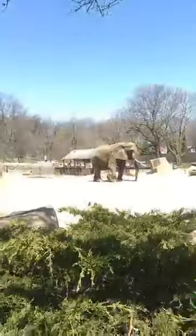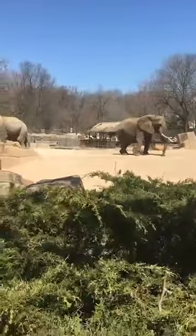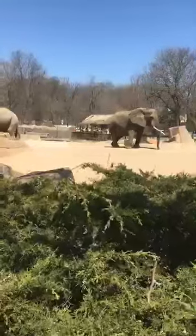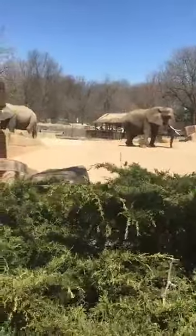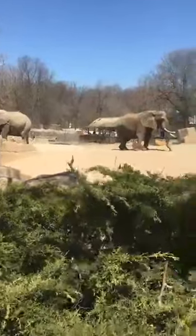So now we're at the elephants. Let's turn the camera so y'all can see the elephants. These are the African elephants. They have the big ears, not the Asian elephants. So, catch the baby nap. Yeah, isn't the baby one so cute? The baby giraffe. Oh, I just love them.